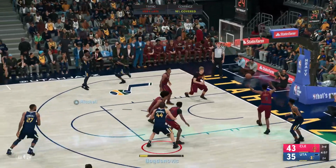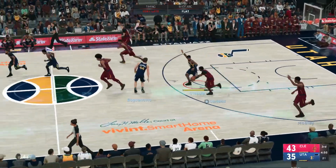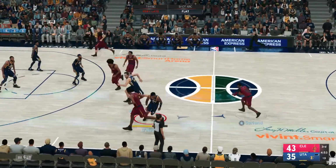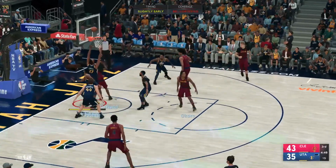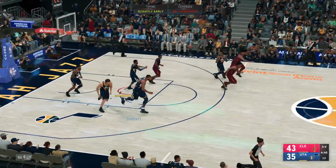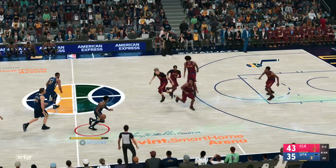Shoots over Garland and misses it off the right side of the rim. That might not be the shot they want him taking, even with the D backing off. Okoro dishes to Garland. Gobert with the defensive effort. Jazz trail by 8.